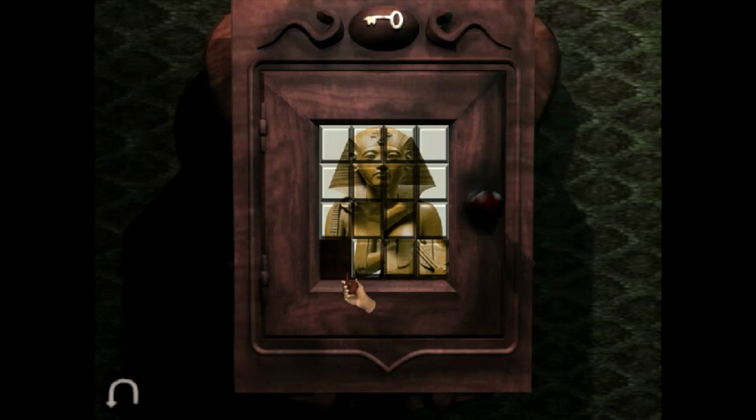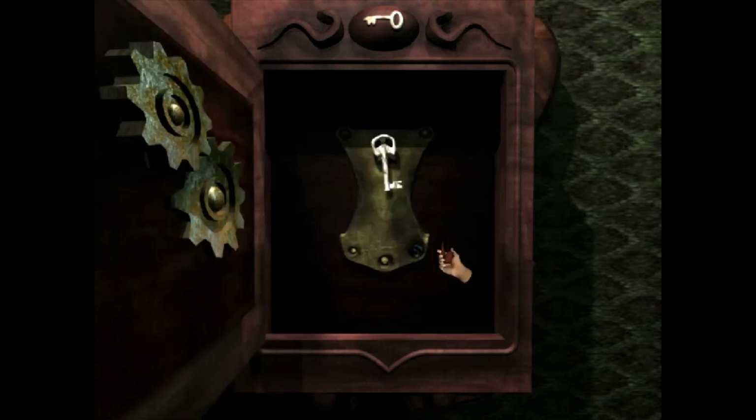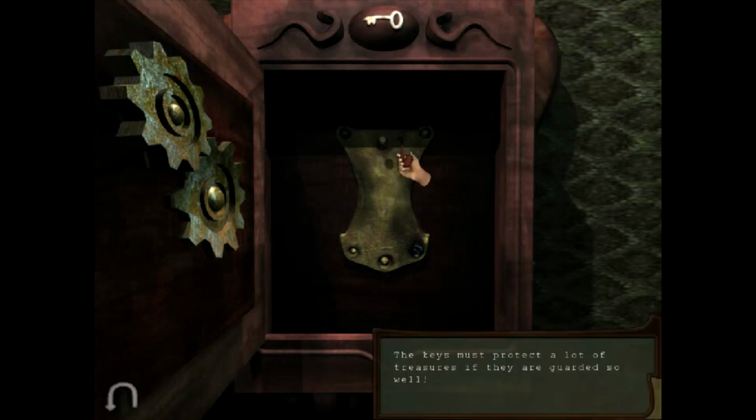Okay. See, part of a slider puzzle is putting the image together in your mind. Yep, I've got it. And the knowledge that one piece is always missing, and is always in the bottom corner. Usually. Well, look at that! I got a key! That's a good prize for solving a puzzle. The keys must protect a lot of treasure if they are guarded so well. Indeed, Sherlock.